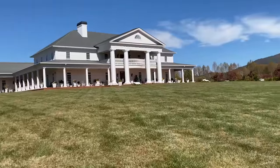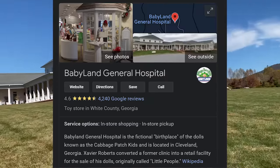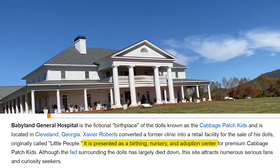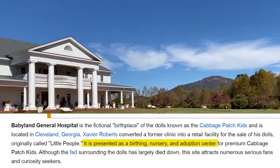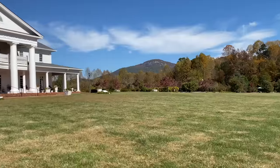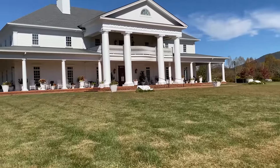Now, it may not be a real hospital, but it is complete with adoptions, birth certificates, babies being birthed by nurses, and even baby incubators. So it's definitely modeled after a real hospital, but it's no hospital you've ever seen before.